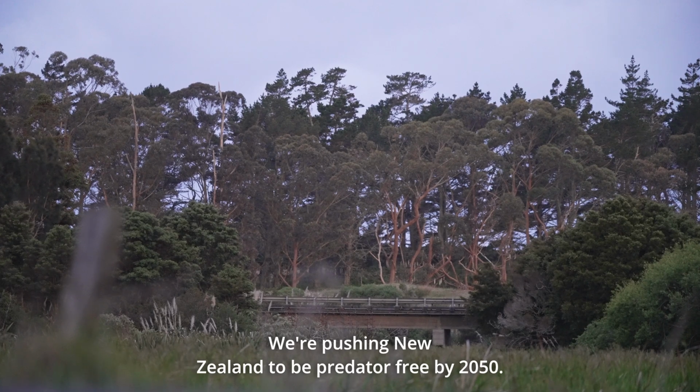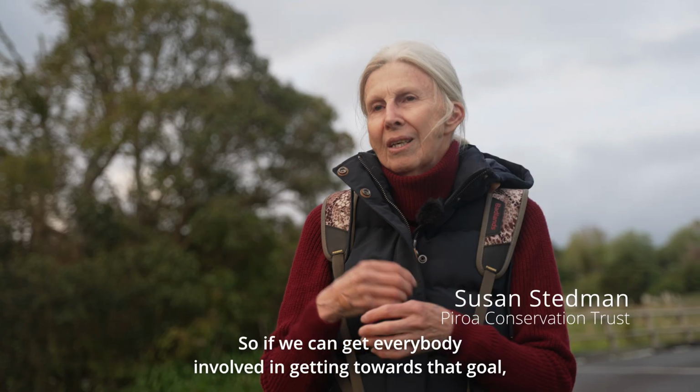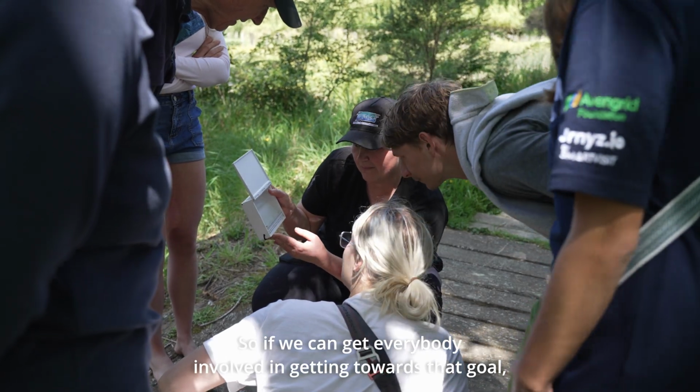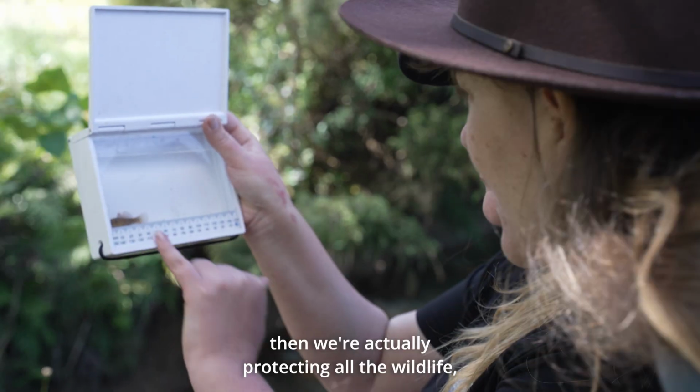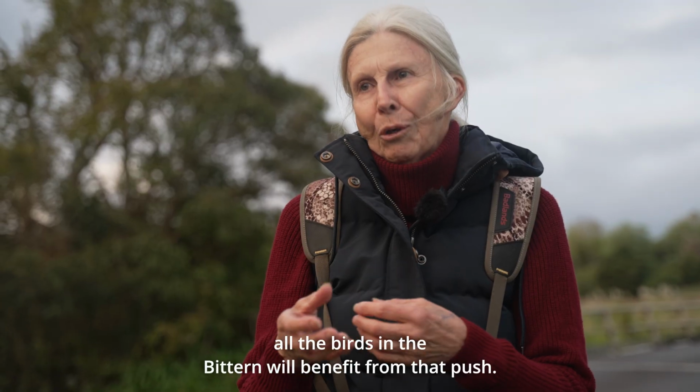We're pushing in New Zealand to be predator-free by 2050. So if we can get everybody involved in getting towards that goal, then we're actually protecting all the wildlife, all the birds, and the bittern will benefit from that push.